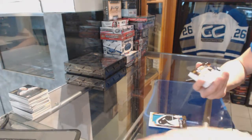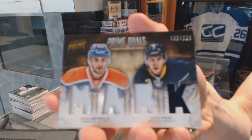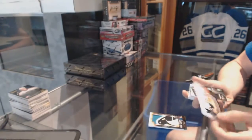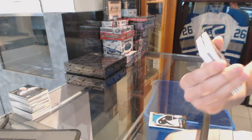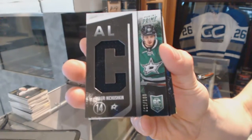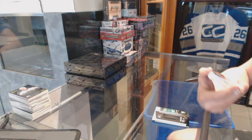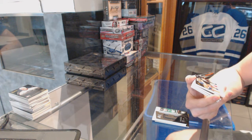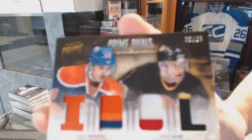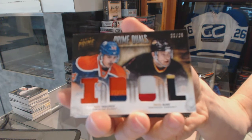We've got a dual player quad jersey number 200 between the Oilers and Sabres, Mark Arcobello and Marek Zagrapan. Rookie jersey number 100 for the Dallas Stars, Valeri Nichushkin. Nuke. Dual player quad patch number 22 of 25, which would be random between the Oilers and Canucks, Nail Yakupov and Pavel Bure.